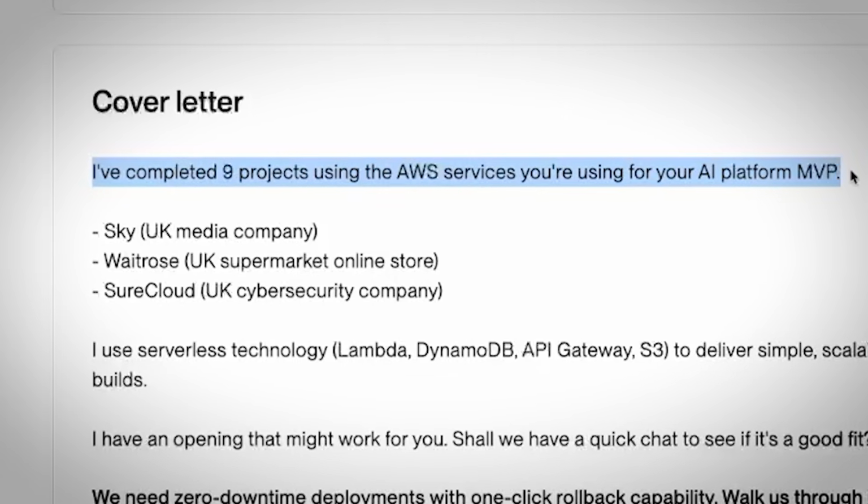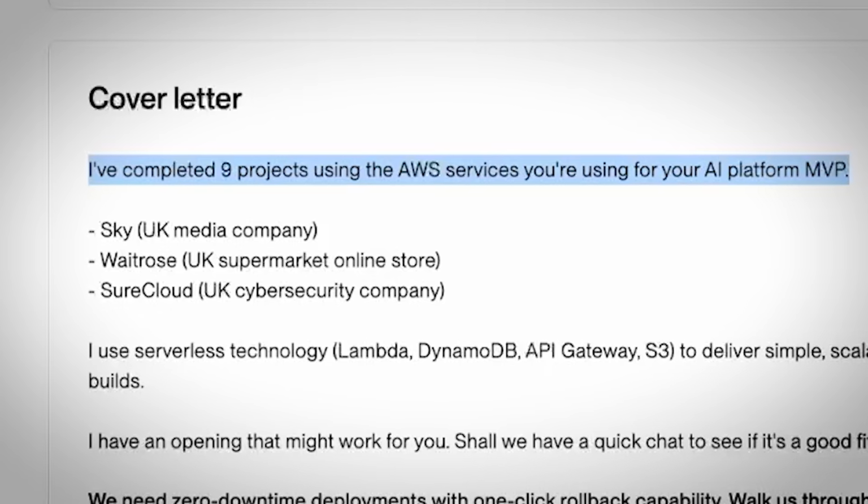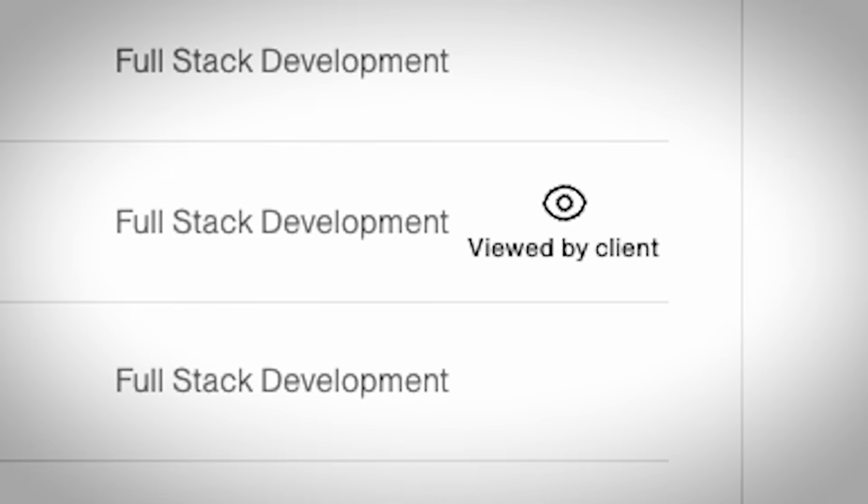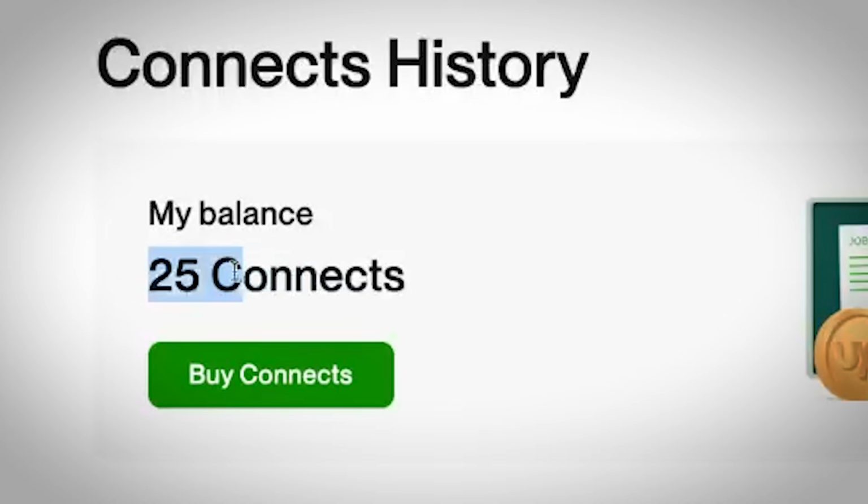I made 6 more proposals, this time making sure that my first sentence was as juicy as possible. I thought that with all this extra effort into my hooks, surely one client must bite. Once again, nothing. But shortly after this proposal spree, I was pleasantly surprised to see that one client had viewed my proposal. This at least gave me some hope that I hadn't been blacklisted by Upwork and that maybe my dreams of being a freelancer pro were still possible. At this point, I didn't have many connects left. There was only enough for one more proposal.